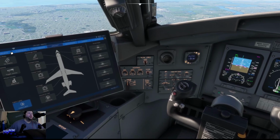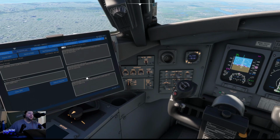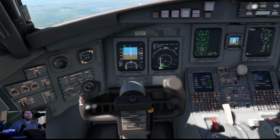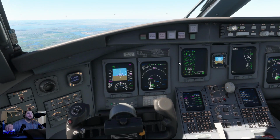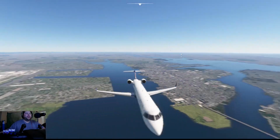All right, and I am using the METAR information from here. I think this comes from Navigraph, so it should be fine. So we're at 3006 right now. That's what I have plugged in here. And we're just going to continue to drive out. You see, we're still in the same airplane, the CRJ-900.